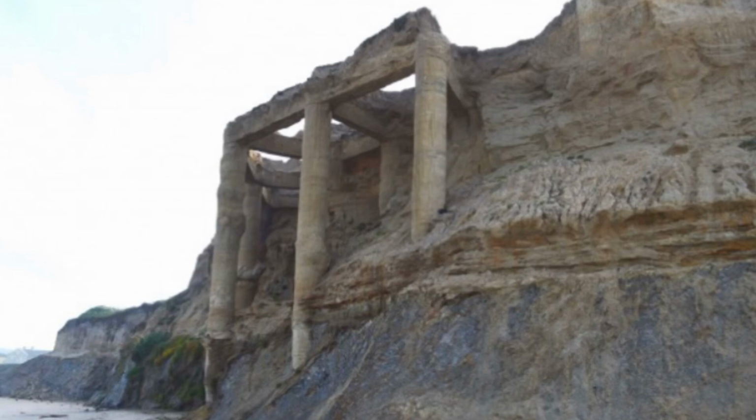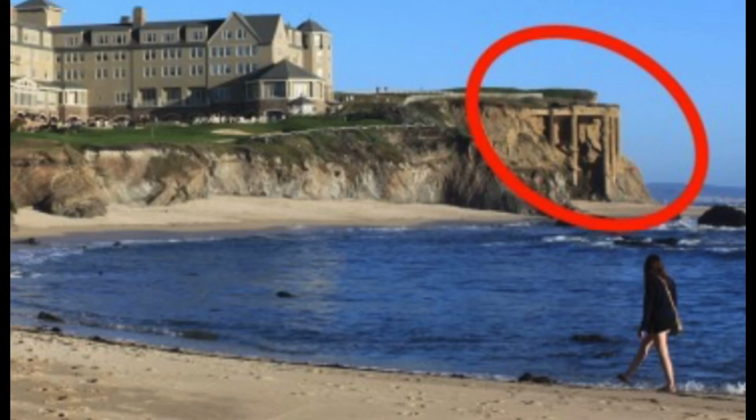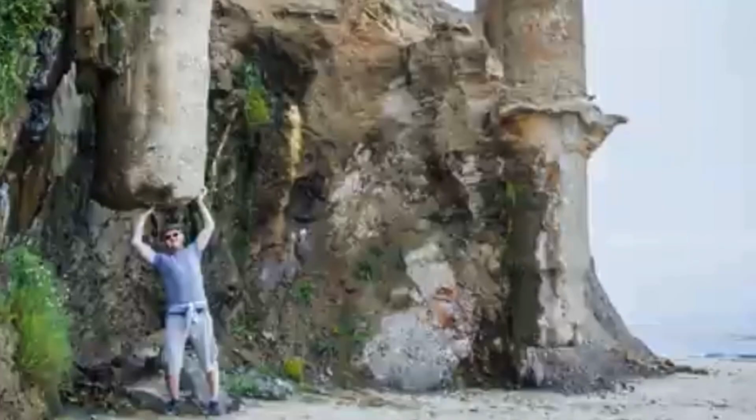Guys, would you take a look at this? This is amazing scenery that can be seen all throughout the coasts of California, especially in the San Francisco area. Here's one of the major ones seen just below the Ritz-Carlton Hotel in the San Francisco area, right next to the shoreline. What appears to be Roman-like columns that once supported an ancient structure here in San Francisco.